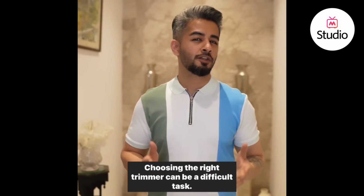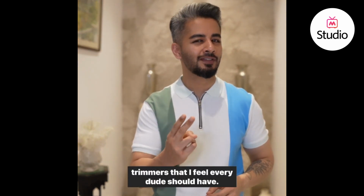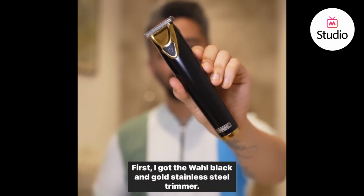Choosing the right trimmer can be a difficult task. Well, I'm about to make it simple because I've got two trimmers that I feel every dude should have. First, I got the Wall Black and Gold stainless steel trimmer.